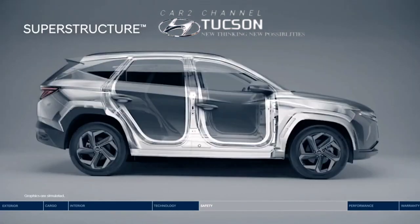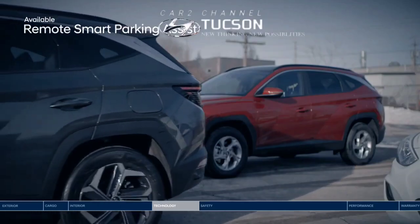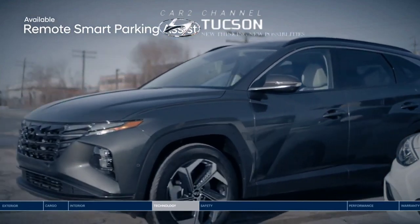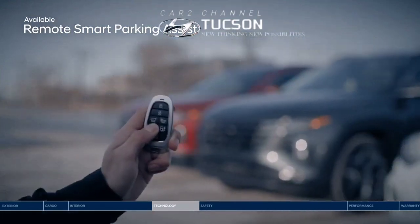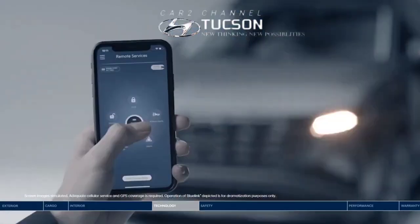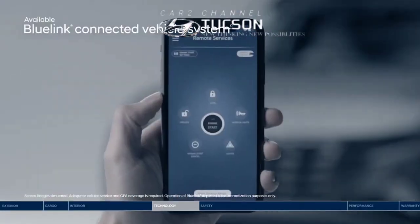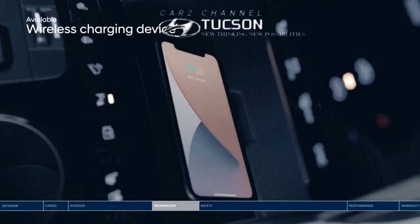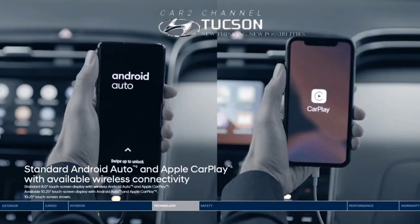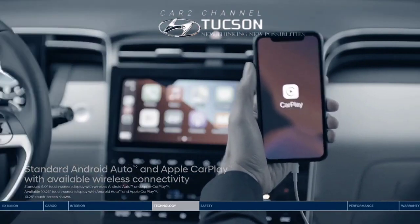However, the hybrid part of the Tucson plug-in's equation is less important than the plug-in part. The Tucson plug-in is rated at 33 miles, 53 kilometers, of range, so I elected to keep it in EV mode as much as possible to verify that claim. Sure enough, I achieved 52 kilometers on electric-only mode, meaning the rated range is right in line with reality.